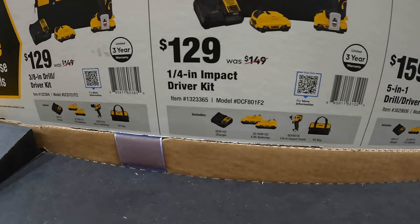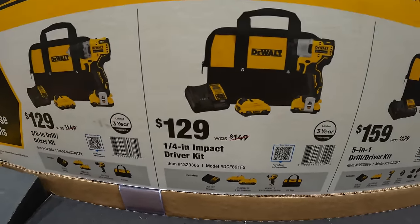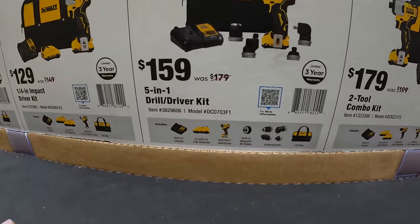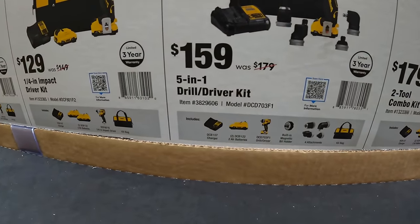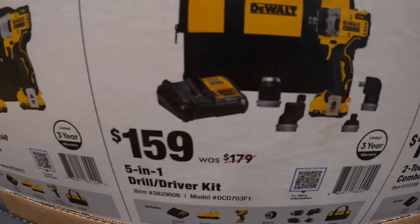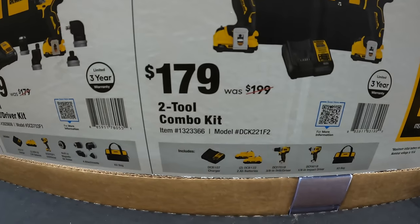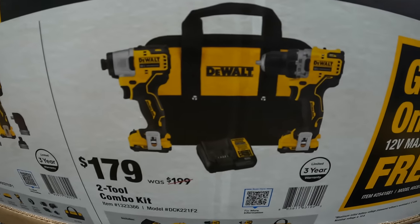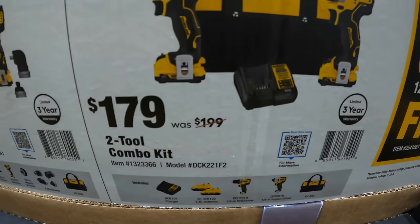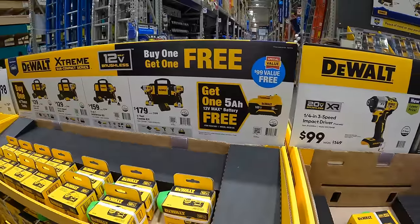$129, was $149, for their 1/4 inch hex impact driver. Two 2 amp hour batteries, charger, and a bag as well. $159, was $179, for their 5-in-1 drill and drive set as a kit. Comes with four attachments, a 2 amp hour battery, charger, and a bag. And then for $179, was $199, they have their 2-tool combo kit, the 3/8 inch drill driver and 1/4 inch hex impact driver, two 2 amp hour batteries, charger, and a bag. And one more time, if you get any of those tools, you get a free 5 amp hour battery.